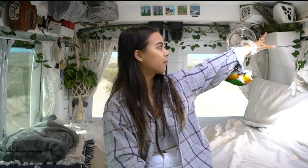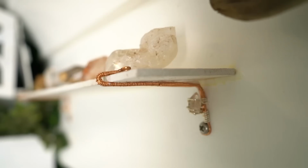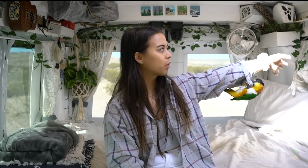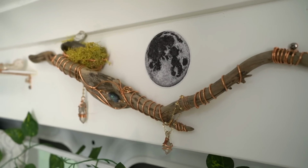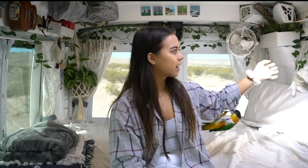Like this crystal shelf that I made myself, all the crystals on it are things that I have mined throughout the United States, and the brackets themselves I actually wire wrapped out of copper and silver, and I'm just really proud of that. I also have this weird installation here where it's a piece of wood that I found in Lake Shasta. I have some green moss that I found in Lake Tahoe, California. And then all the crystals are crystals that I have found, and then I wire wrapped all around the wood, and I'm just really proud of it. I really love looking at it.